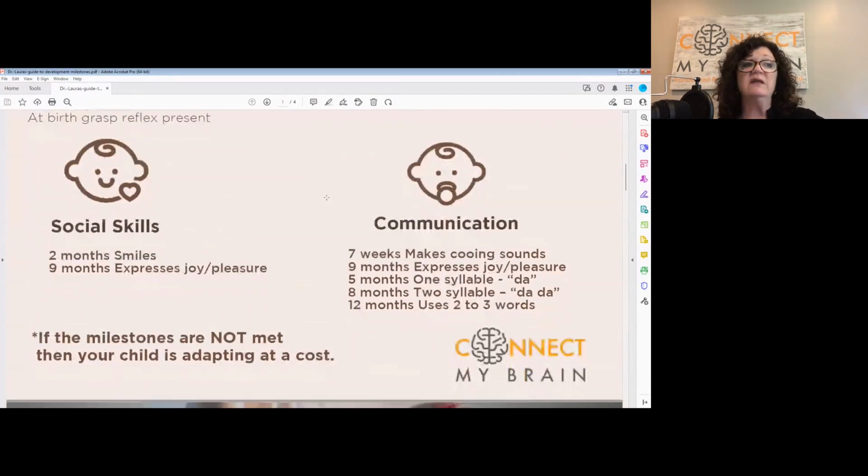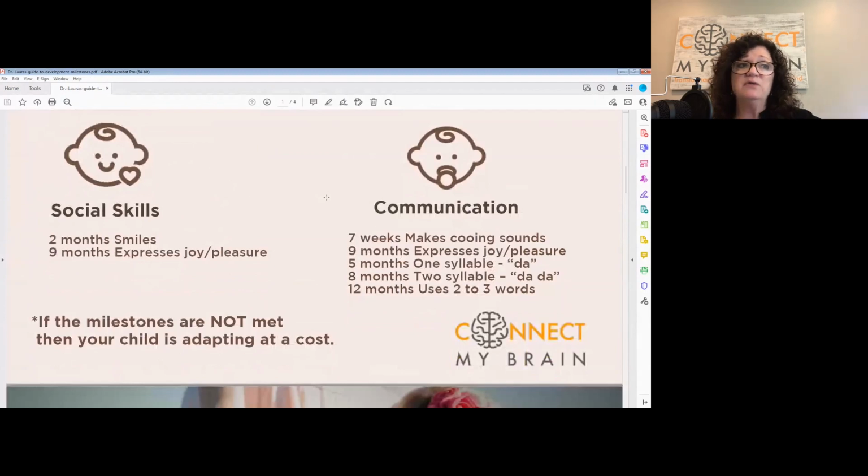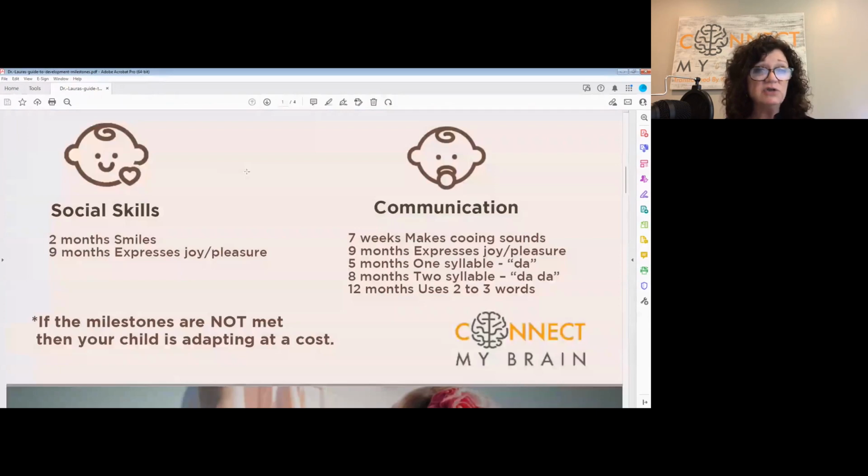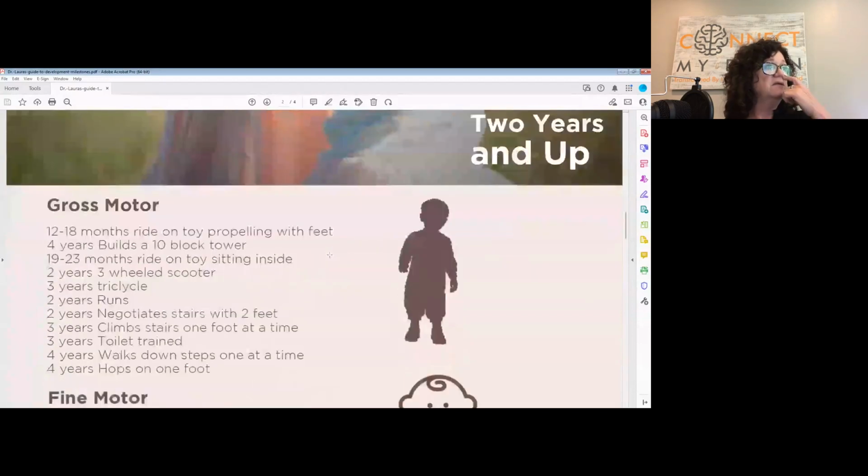Now, I do want you to notice things like communication on the developmental milestones. This is very important. Now, I know we're focused on handwriting right now, but what I really want you to understand, again, is that every part of these categories has a developmental sequence. At 7 weeks, making cooing sounds, these are actually acquiring the sound of vowels. And then at 5 months, we've got a single syllable word. And at 8 months, we've got a double syllable word. And at 12 months, 2 or 3 words. Now, I will tell you this, little ones understand a whole lot more than what we give them credit for. Okay, so let's move down.